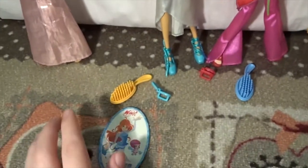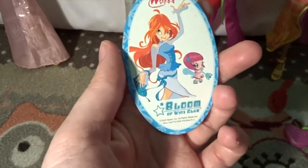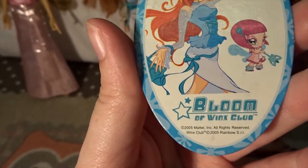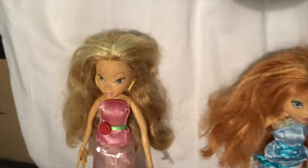And then her brush is in a light orange, and then this is her card with Loquette and herself. And here you can see also the purse that she normally has. So, yeah. Now on to the last one.